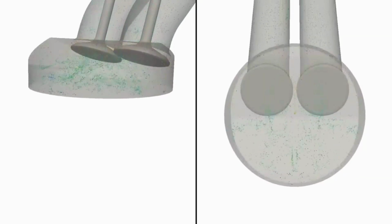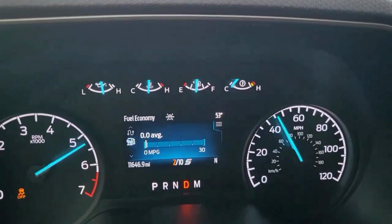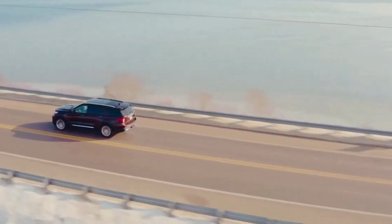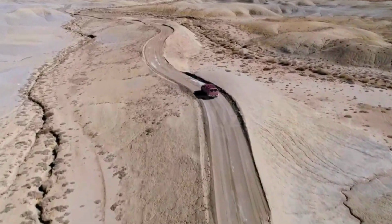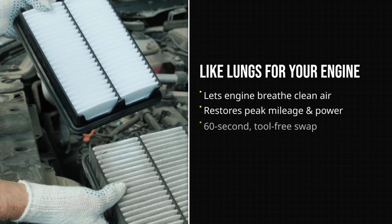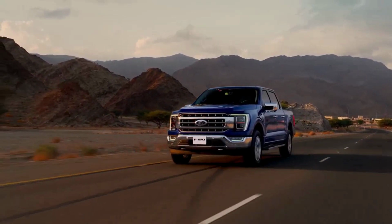But when it gets clogged, now your engine has to work much harder just to pull in air. That means worse gas mileage, sluggish acceleration, and over time, potential engine problems. Most air filters need changing every 15,000 to 30,000 miles, depending on your driving conditions. Dusty environments or lots of dirt road driving? Check it more frequently. You can replace it yourself in literally a few minutes. Pop open the air box, swap the old filter for a new one, and close it up. No tools required. Simple maintenance that pays dividends.